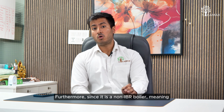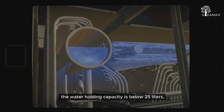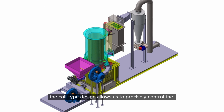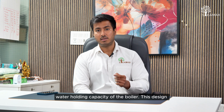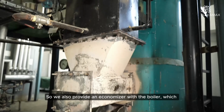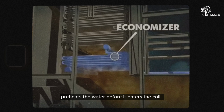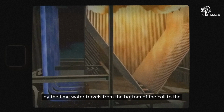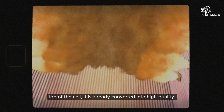Additionally, since it's a non-IBR boiler, which is one where the water holding capacity is usually below 25 liters, with this coil type design we are able to precisely control the water holding capacity of a boiler. The coil type design ensures instant steam generation as well. We provide an Economizer with the boiler which basically preheats the water before it enters the coil. And since coil type boilers are once-through boilers, by the time water reaches from the bottom of the coil to the top of the coil, it has already been converted to high quality and dry steam.